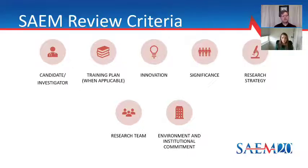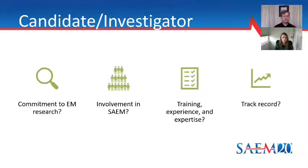The SAEM Foundation, as Nick mentioned, generally follows the NIH approach to scoring, in which applications are scored from 1 to 9, with 1 being the best possible score and 9 being the worst. Applications are scored in several categories and assigned an overall impact score. Let's take a closer look at each category.